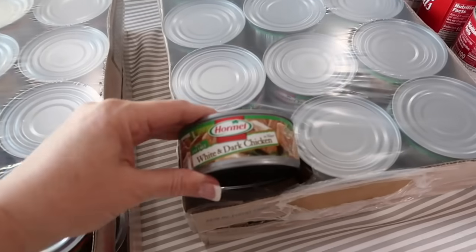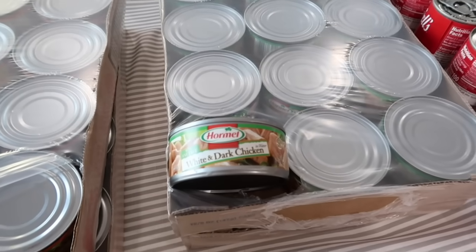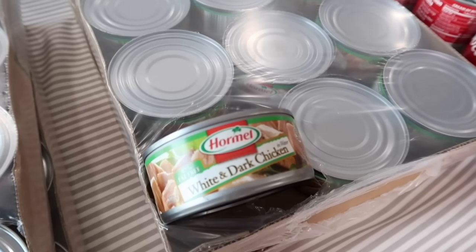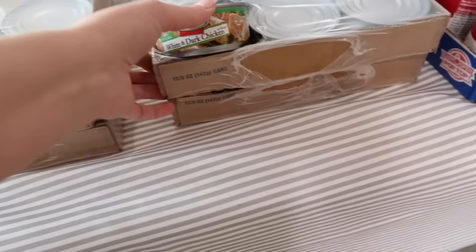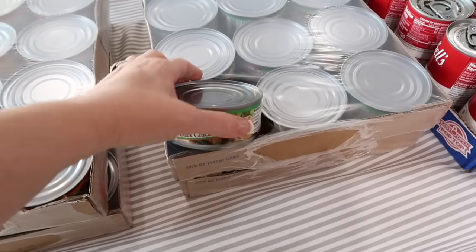And then I grabbed 24 of the white and dark chicken in water. We have lots of white chicken in our food storage room, but I liked the concept of having the white and the dark. So grabbed 2 packages of those. And these are good till November 23.